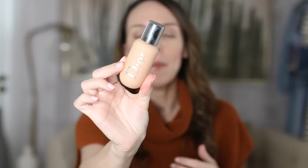Next, this should come as no surprise, the Dior Backstage Foundation. I have it in the shade 1N. I also bought 0N, to be honest, and I've been mixing the two sometimes. Because this can be a little dark, it can oxidize a little bit, but sometimes I add a little bit of the 0N and it makes it perfect. But if I'm using my self-tanner, this is fine. I really love the formula. It's what I have on today.